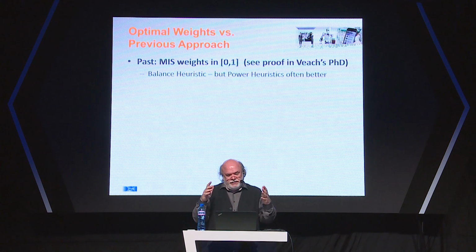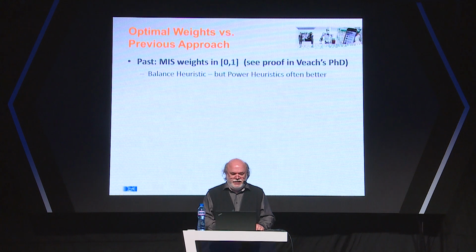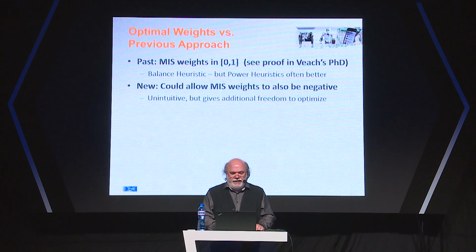Okay? And Veach was kind of the first person looking at this, and there's a mathematical proof that the balance heuristic is optimal from a theoretical point of view. And it turns out many people are using the balance heuristic, but in most cases they actually use the power heuristic, where you square the results. So it actually turns out to be better. And that's kind of funny, right? Because the theory says the one should really be used, and most people are using something else, but even that fails in certain situations.